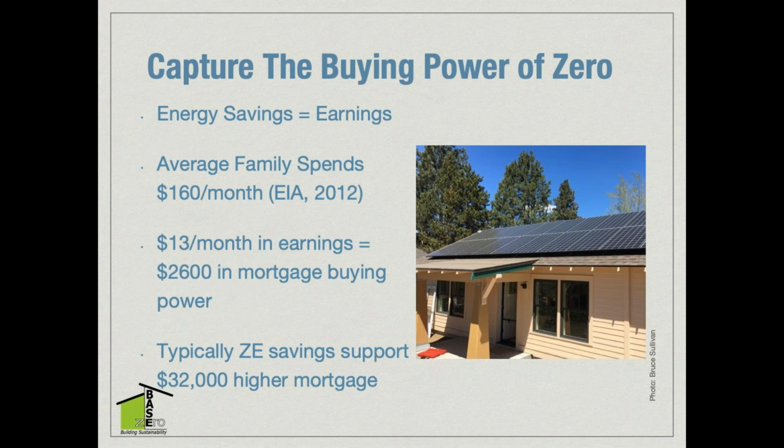So if you think of your energy savings as really being earnings, and you simply apply those earnings to a higher mortgage amount, you could make more. You could basically pay for any improvements in the building from the moment you walk in the door. In fact, you could be cash flow positive from the moment you walk in the door.